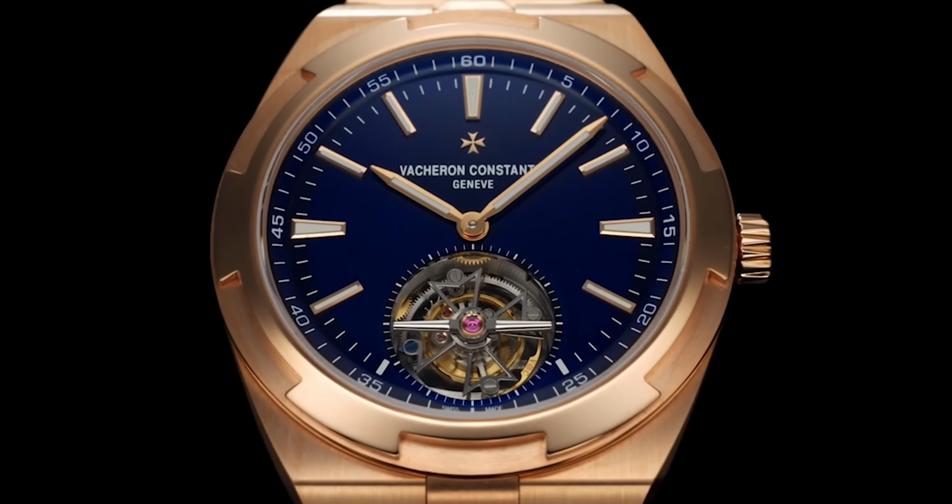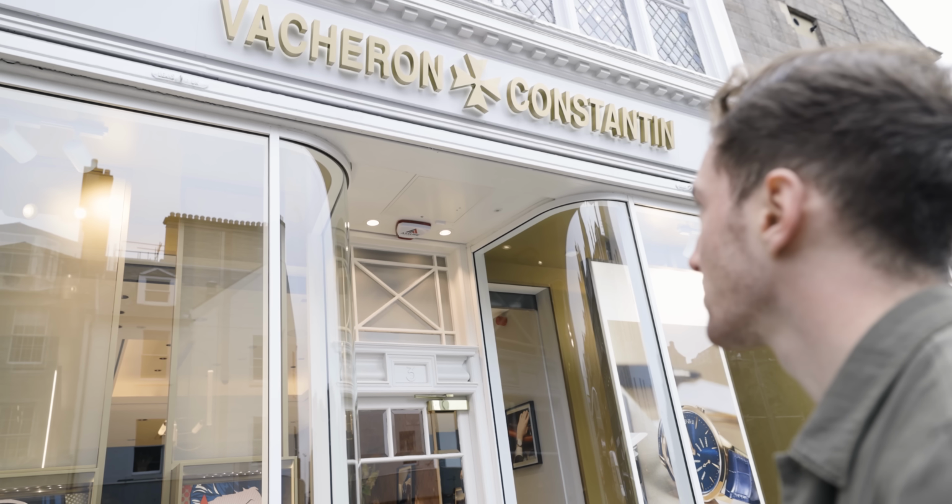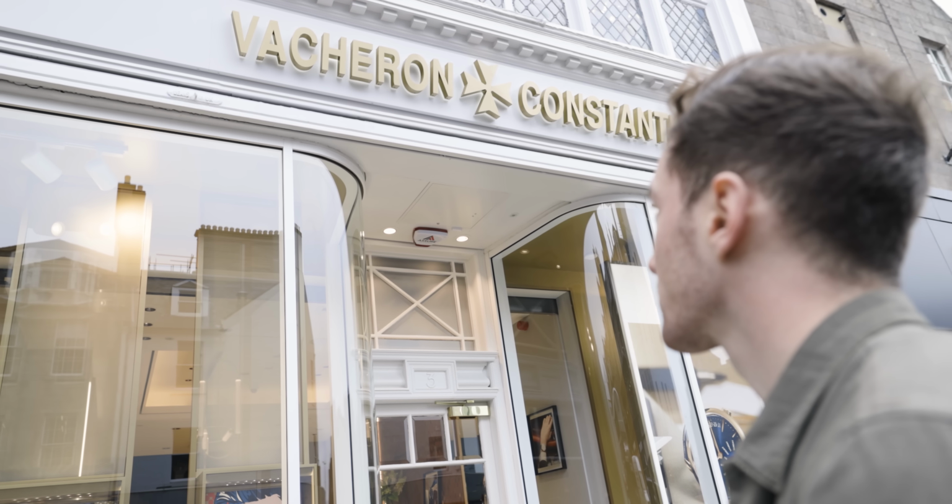The next watch we have is a pretty special one. It's the Vacheron Constantin Overseas Tourbillon with a blue dial, and it's in pink gold. This thing is absolutely phenomenal, and actually the only reason I got to see it, I was allowed to see it, is because Chisholm Hunter are authorized retailers for Vacheron watches. As a matter of fact, they're authorized retailers for a ton of watches.